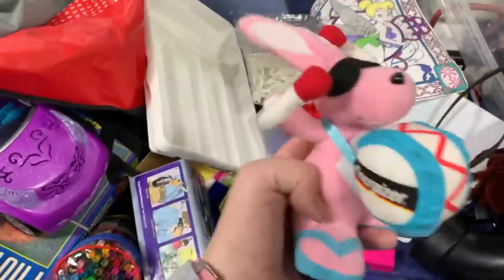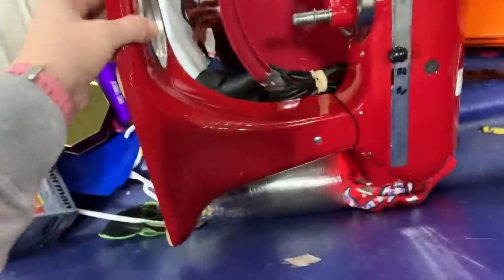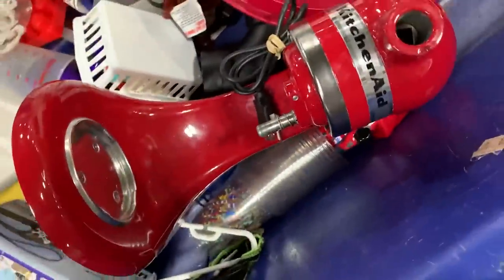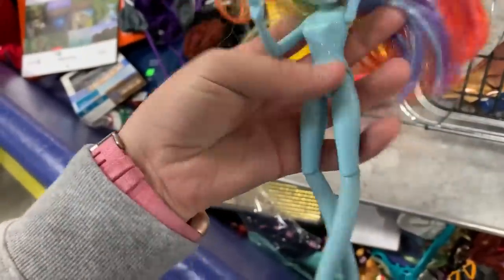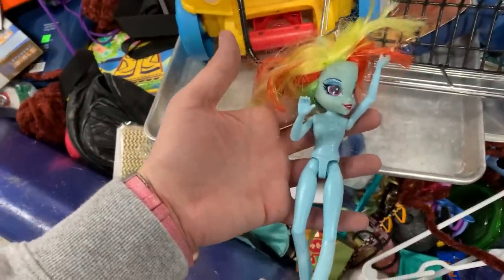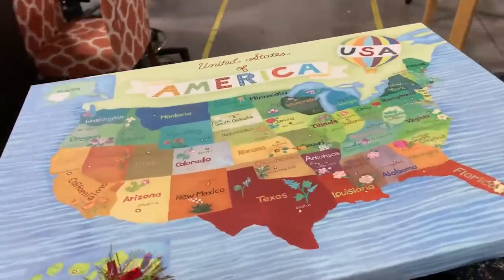The Energizer Bunny. Look at you guys. A KitchenAid mixer. At the bins. KitchenAid at the bins. All right, guys. Time to go get something to eat. And I've already looked through here, but I've missed something. Look at Rainbow Dash. Ah, she has no feet. All right, time to eat. When the dolls have no feet, you know that's when it's time to eat. I had to go back and get the picture, you guys. I forgot all about it.